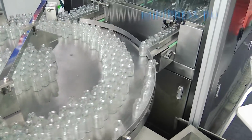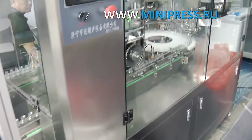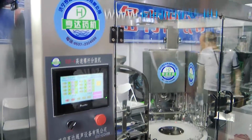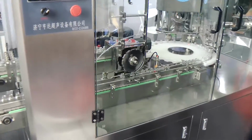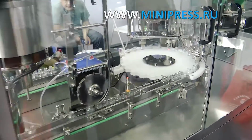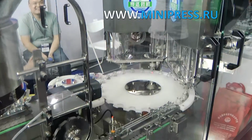The manager of the company listened to me, asked some clarifying questions about the material of bottles, the required productivity, the error tolerance of the equipment. I was pleased with his professional and businesslike approach. After a preliminary consultation, he suggested a machine for bottling and closing glass vials with an output of 2,000 vials per hour.